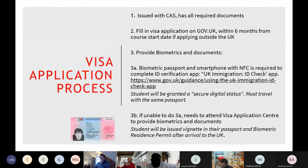Now, how you provide the biometric data and a copy of your documents to the Home Office depends on what documents you've got on hand. Most of you will have a biometric passport by now. If you do have a biometric passport and a smartphone that has NFC sharing capacity, then the next step is very simple. All you need to do is download an app called UK Immigration ID Check and follow the guidance on the app to scan your passport, and the app will copy the biometric data from your passport and upload it to the Home Office website.